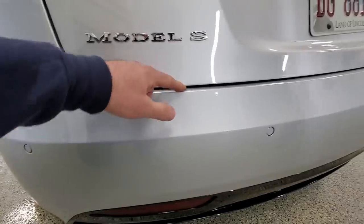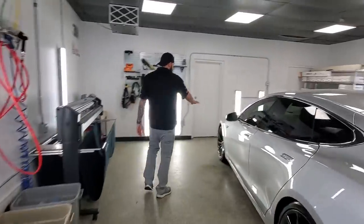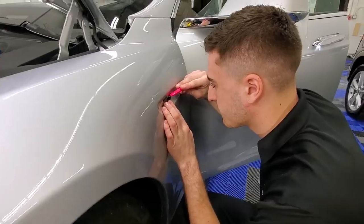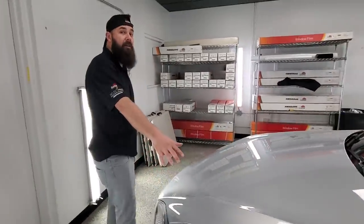Yeah, so it's right here and then here. So if I'm loading things in, we won't scratch up the bumper. That is perfect. So we wrapped all the edges we could. You'll see on the fender here, you won't see a seam because all these are wrapped. Took this out. Everything's wrapped behind here. They're so seamless, invisible. Unique thing about this film, it's self-healing.